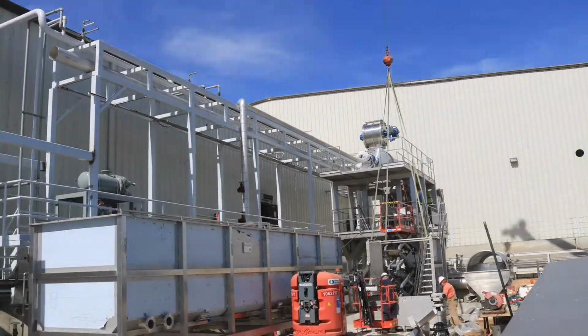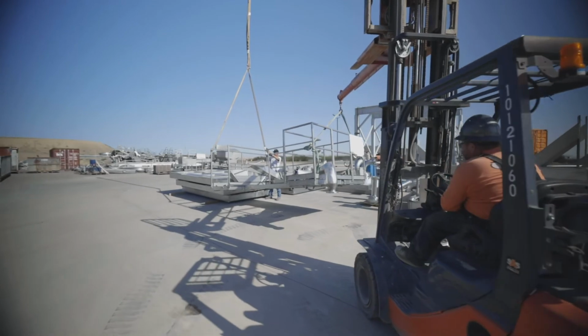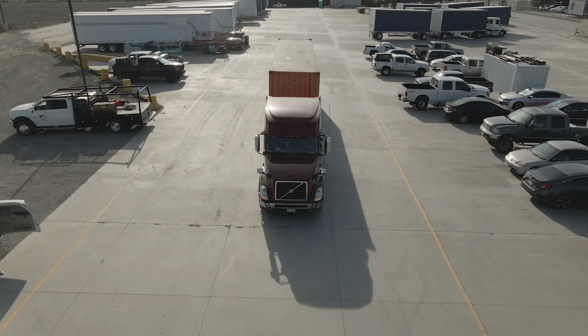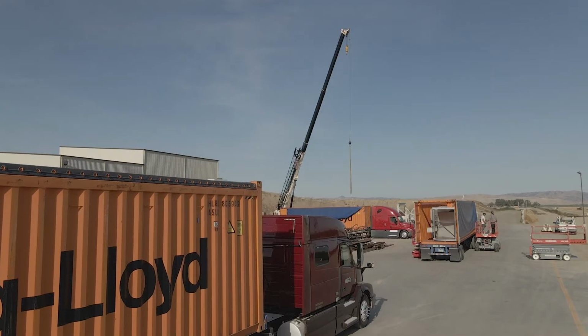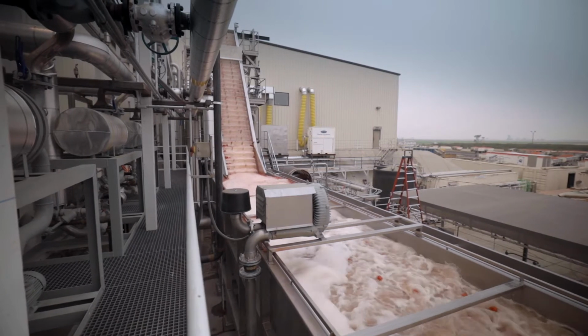We had many challenges when installing this line, obviously with COVID, a huge challenge with labor, with equipment suppliers, both domestic and international. Fortunately, we were able to come together and get everything in a timely manner and being able to run for the 2020 season.